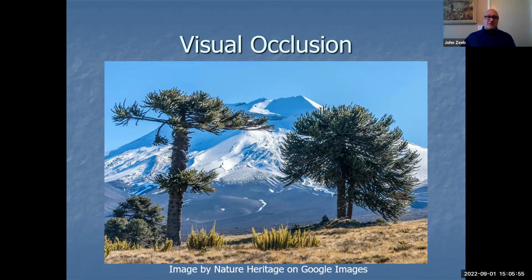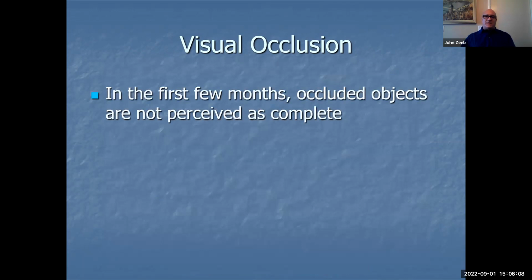In terms of this picture, we see parts of the mountain and the tree, but as we said before, we can imagine that there's a mountain behind that tree and picture it in our mind and so forth. So the point is that young infants are unable to do that. We have found that possibly due to lack of experience, lack of cognitive skills, if you would, they're unable to show that ability.